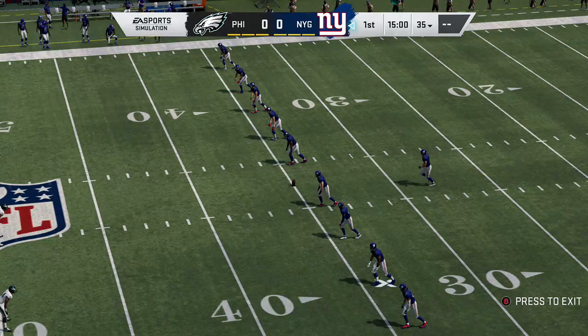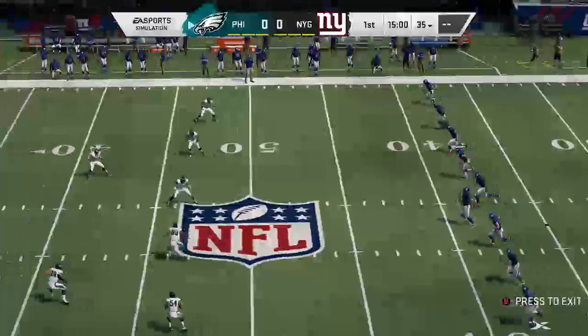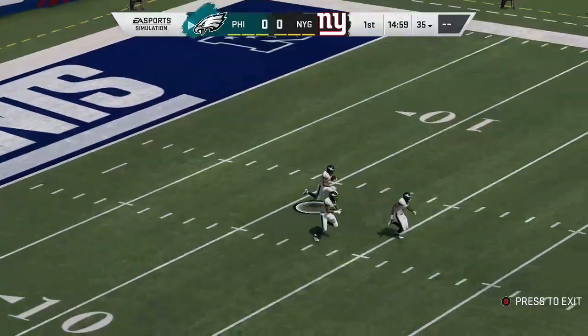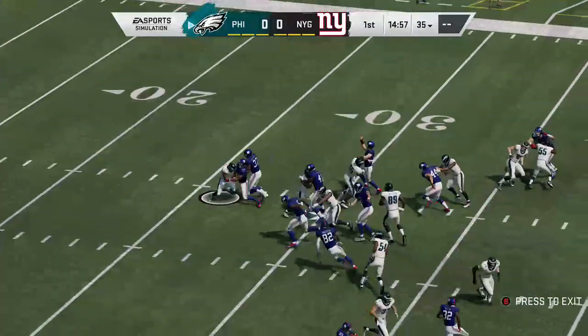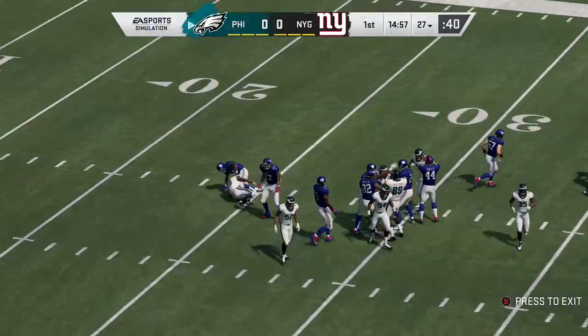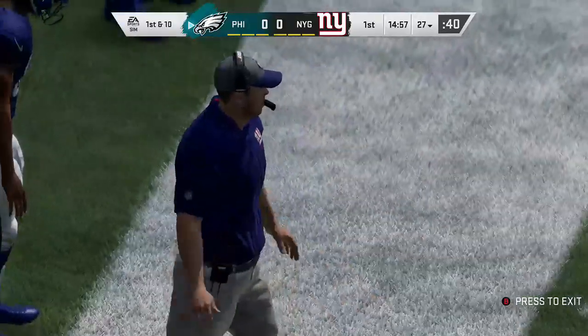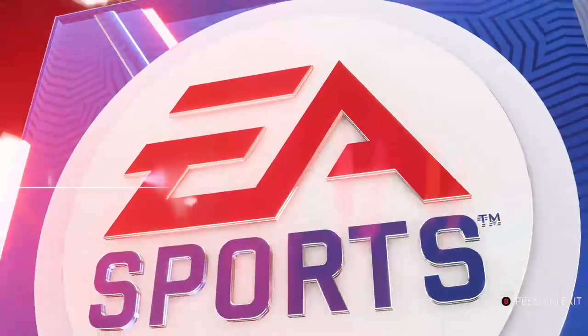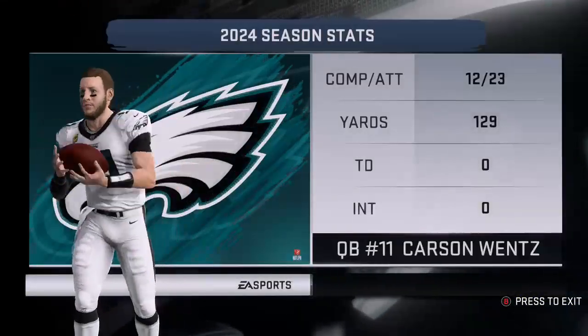The children will groan. It's the final weekend of summer, but we've got the NFL, and we're underway on EA Sports. Fielded about a yard deep, and he'll take this across the 25, a couple extra yards, up to the 27-yard line. So now here comes the Eagles offense as they get ready to take over.